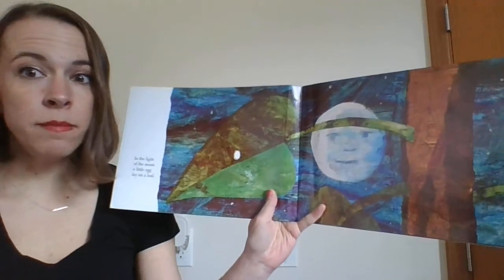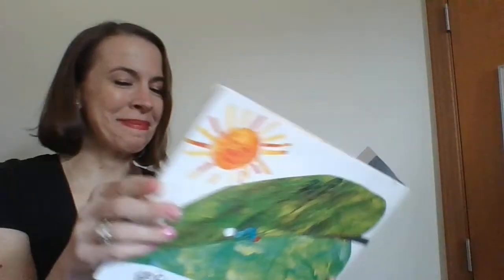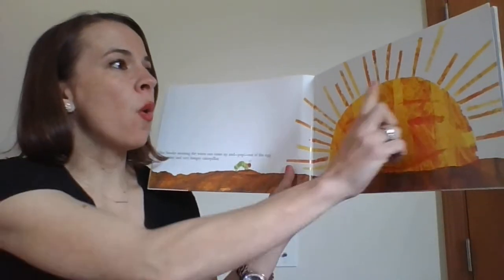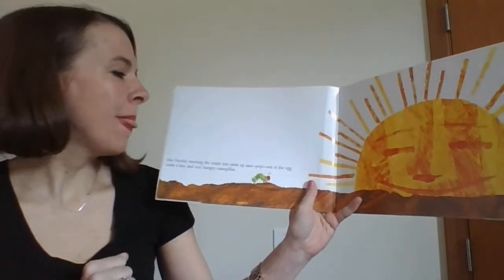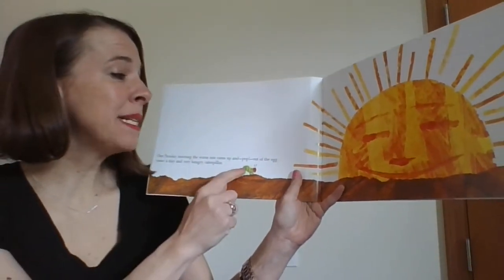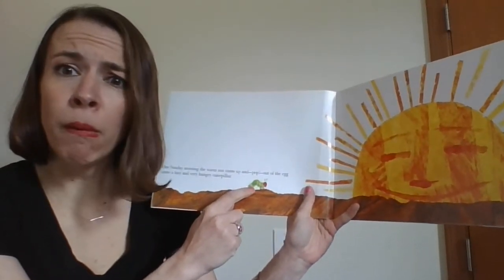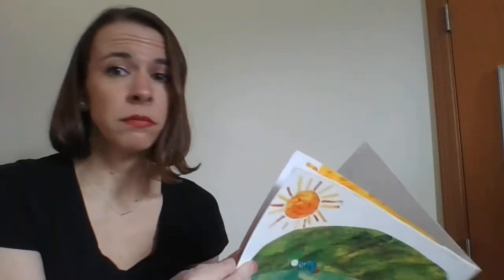In the light of the moon, a little egg lay on a leaf. Look at the moon smiling. I like that detail. One Sunday morning, the warm sun came up and pop! Out of the egg came a tiny and very hungry caterpillar. Say, oh! Yeah, it's adorable. I love all things small.